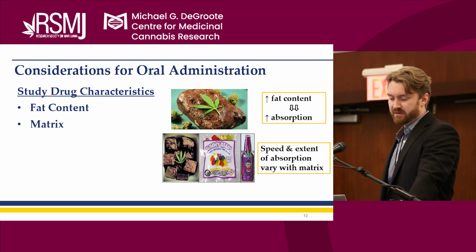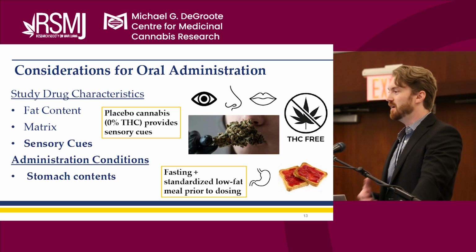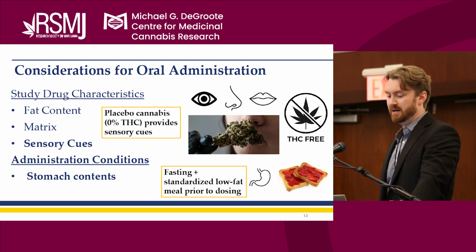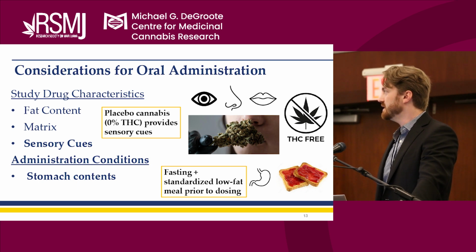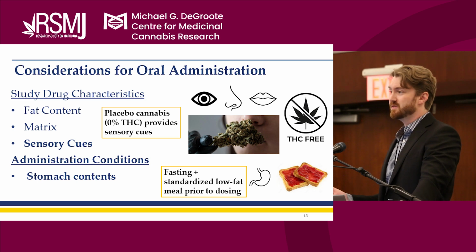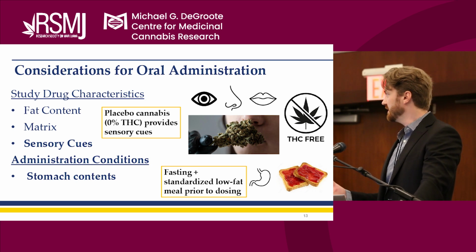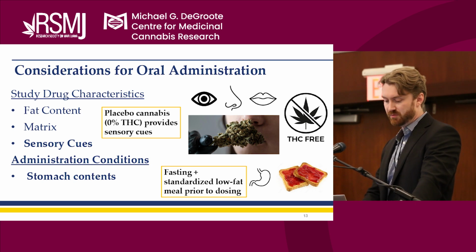And then I talked a little bit about this before, but when we do oral administration studies, we don't just give somebody a regular brownie. We tend to use placebo cannabis that has been denuded of all of its THC to provide those sensory cues without the drug. People are obviously very prone to placebo effects, and if the brownie doesn't have any sort of sensory cues in it, you can obviously lose your blinding.